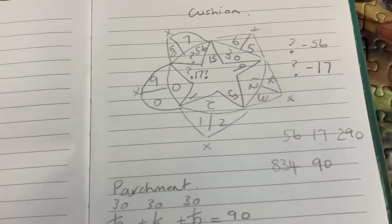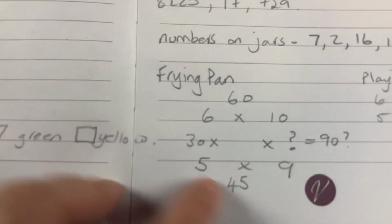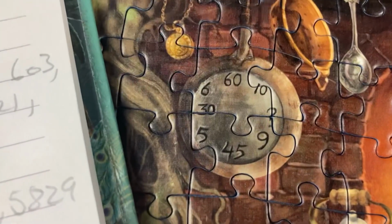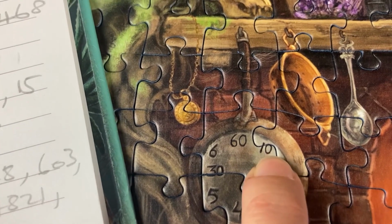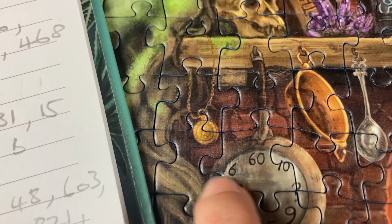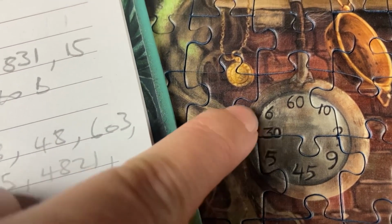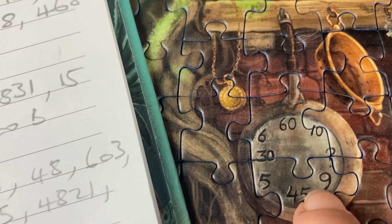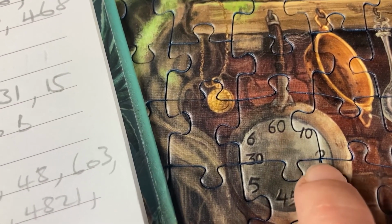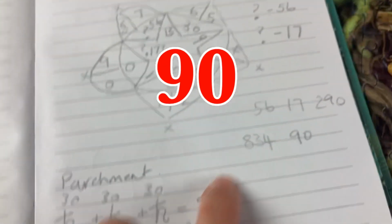I got 834 earlier from these 3 book numbers. And the number 90 I got from, so the frying pan, you've got 60 there, and then on either side of it you've got 6 and 10. So 60 is the answer to the equation 6 times 10. And we've got the same thing here. So you've got 30 in between 6 and 5. So that 6 and 5 comes to 30. And it's the same here. 9 times 5 is 45. So assuming that you're timesing these numbers together, then that number becomes 90. So I've got 90 there.